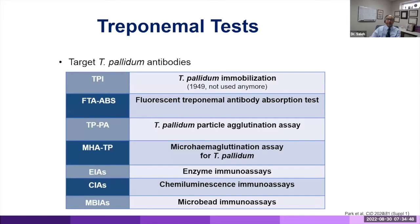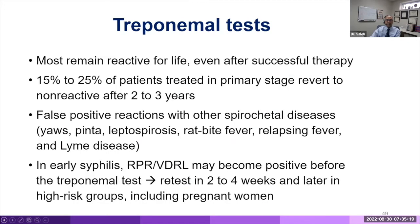Now moving to the treponemal tests. They target Treponema pallidum antibodies, and there are different tests. There is the FTA antibody absorption test, the TPPA, and enzyme immunoassays are now becoming more and more popular, and also the CIAs, chemiluminescence immunoassays.